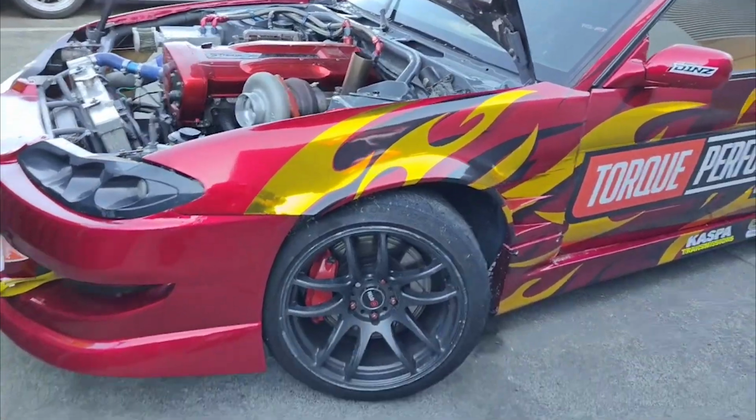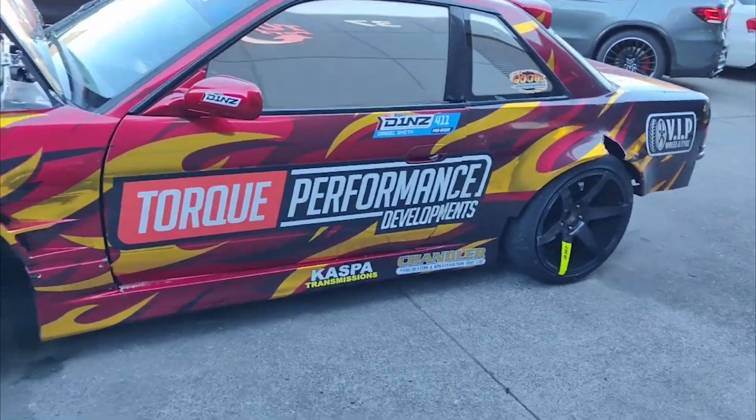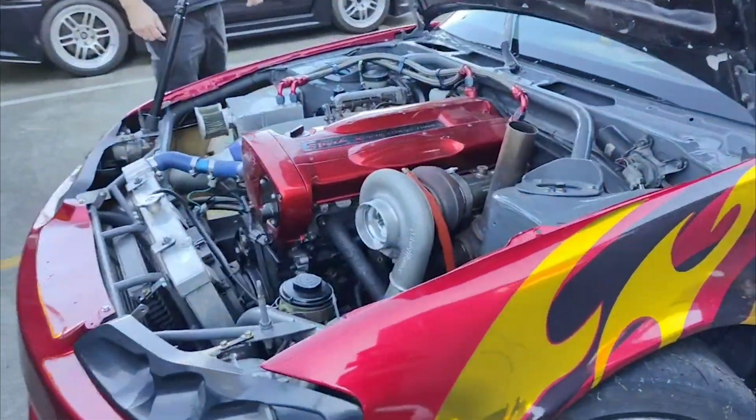So we'll run through the workshop. Focus is getting worked on. We've got the NSX we're waiting for parts for, but we'll show you some of that stuff as well. Digger Dan's car is here. They've just put a big, massive EFR on it.